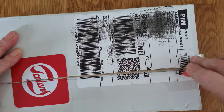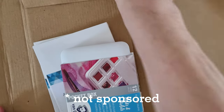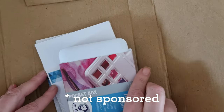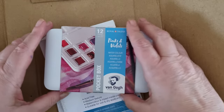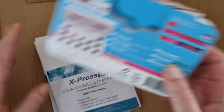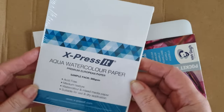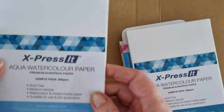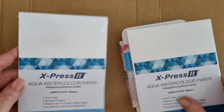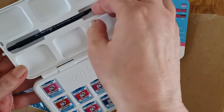I won this set of watercolours from Royal Talens, the Van Gogh Pinks and Violets watercolour set. It's not something I would have ever thought of buying for myself, having a palette that's specifically pinks and violets, but it's a nice little set and really keen to test it out. I also got these couple of packets of watercolour paper with it. Bonus, I also got this cute little travel watercolour brush.